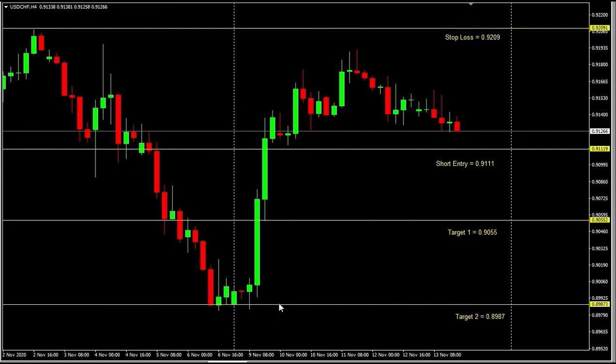Then we have the USD Swiss Franc. We are going to go short on USD Swiss Franc at 0.9111 and place a stop loss at 0.9202 and a target 1 being at 0.9055 and target 2 being at 0.8987.